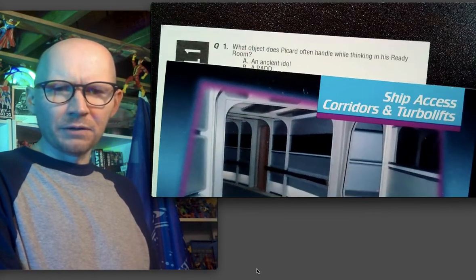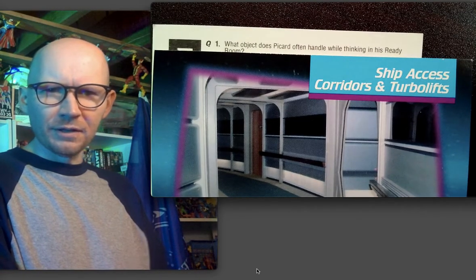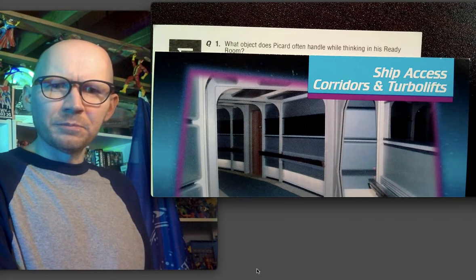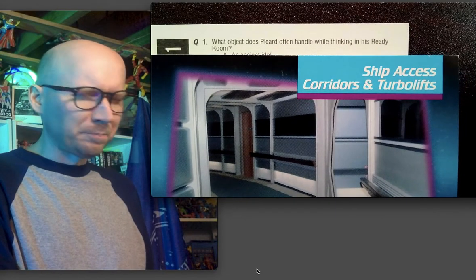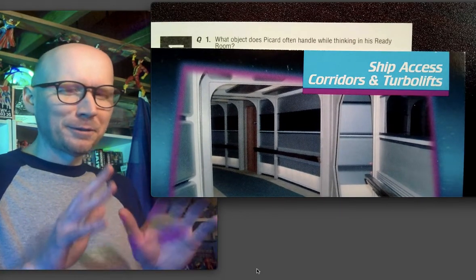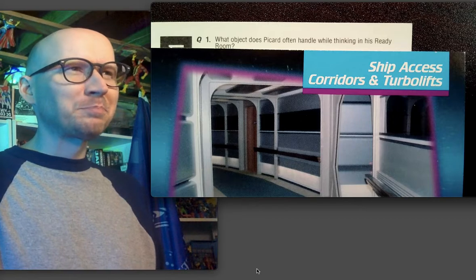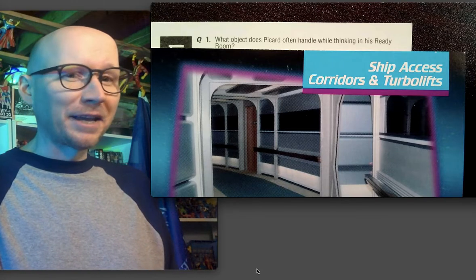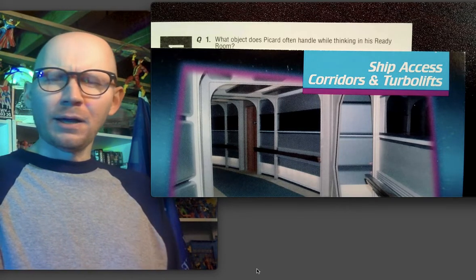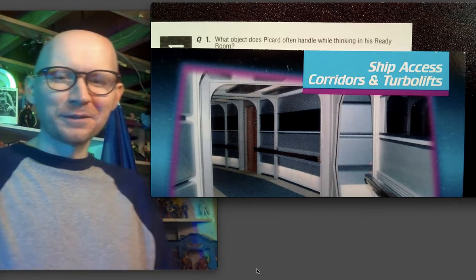Now, let's let the corridors guide us throughout our experience today. Make sure that the autofocus is doing its thing. There we go. What object does Picard often handle while thinking in his ready room? Couple different ways to read this question. You go ahead and use your imagination right now. Okay, once you get that out of your system, let's see what else Picard can handle while thinking in his ready room. Handle. Sorry, I can't get my mind out of the gutter with this question.